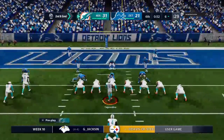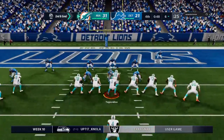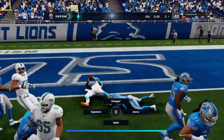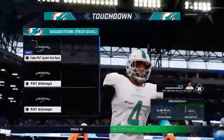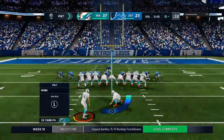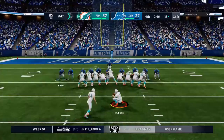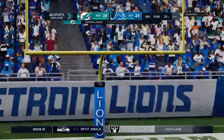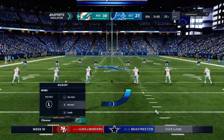The 6-yard line, the line of scrimmage on 2nd and goal. Another try for Barkley. And he'll take this into the end zone for a Dolphins touchdown. A 6-yard touchdown run. And the Dolphins use the short field to their advantage as they cash in for 6. So he's been a busy man, 5 for 5 now as he knocks another one through to extend the lead.